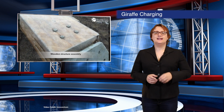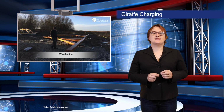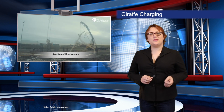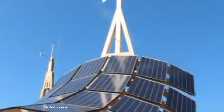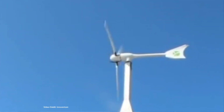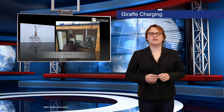And finally, staying with the whole sustainable Africa theme, we're off to Sweden next. Stay with me, where a company called Innoventum is promoting its Giraffe 2.0 hybrid wind-solar power station and carport. Why is it called Giraffe? Well, that's down to the arrangement of the solar panels on its roof, which look like the giraffe's back, and the long wind turbine protruding neck-like at the other end, capable of providing power for a home or capturing an average of 38 kilowatt hours of electricity per day.